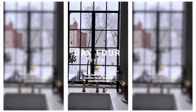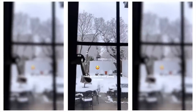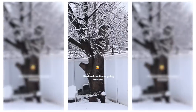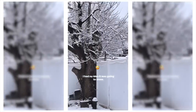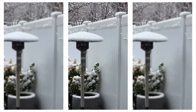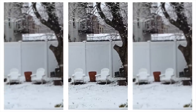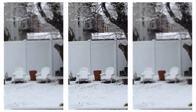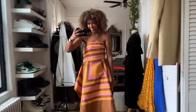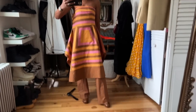Sunday morning, day 4 of New York Fashion Week, and look what we woke up to. I had no idea it was going to snow. Excuse the mess. It's day 4, I think, and I just shot this, which is amazing.